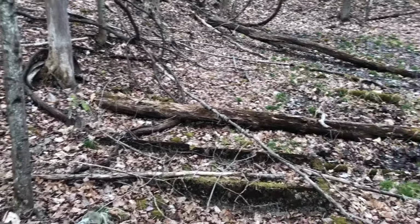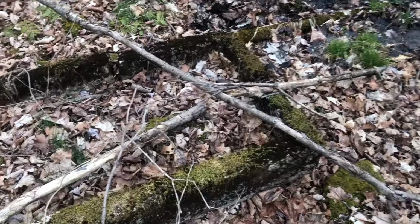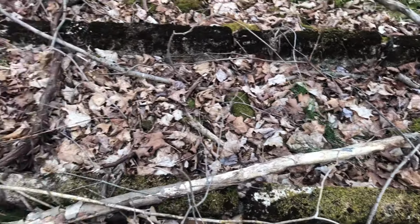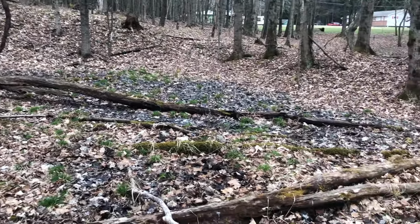So we walked up the road a little bit, and there's another foundation pit over here. This one has some kind of cement box, I guess, in the front of it. I don't know if this would have been a trough for water or something akin to a root cellar. I don't know what it would be. If you have any ideas, leave them in the comments below. But you can tell there was a house here at one point.